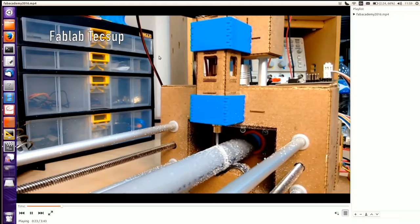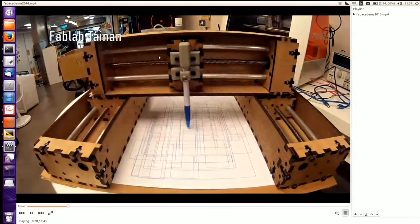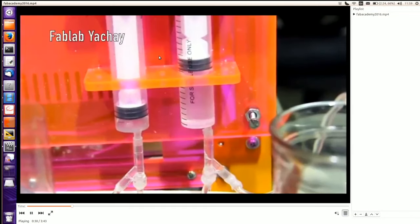This is a cardboard tube cutting machine. I thought it was very cool. It only cuts PVC tubes, but imagine the possibilities of one-off machine precision. So great.